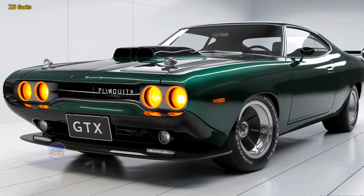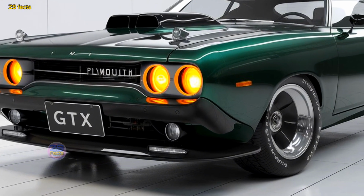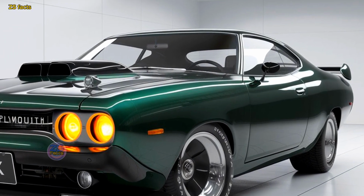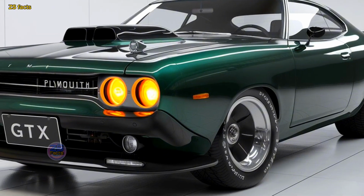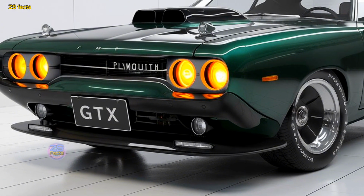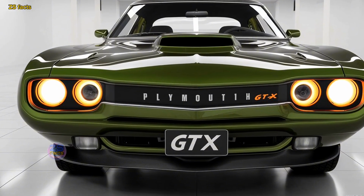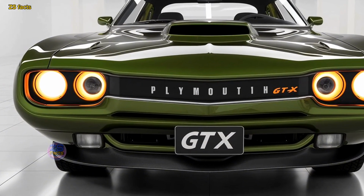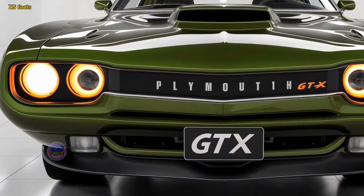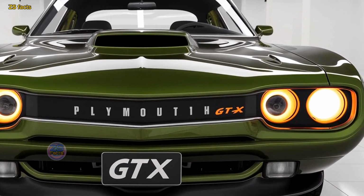On the inside, the GTX offered a surprisingly upscale and driver-focused interior. Bucket seats were standard, wrapped in high-quality vinyl, and the dashboard featured wood grain trim and a full suite of performance gauges, including a tachometer and oil pressure indicators. Unlike many muscle cars that were bare bones, the GTX leaned into comfort and style, offering options like air conditioning, a center console, and a premium AM/FM stereo system.